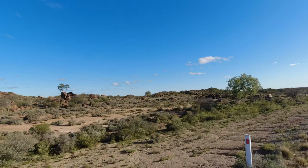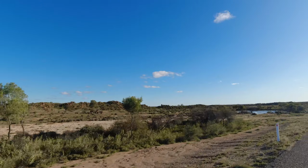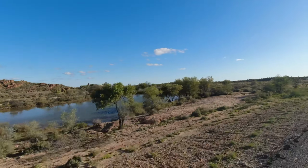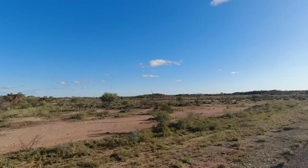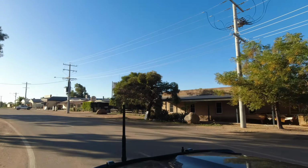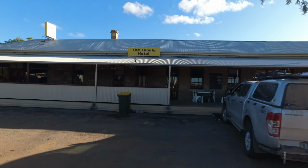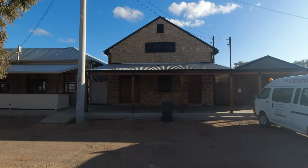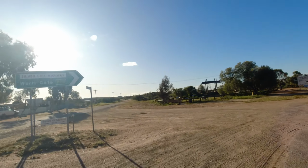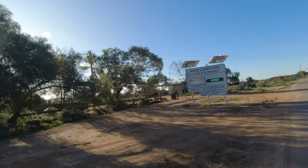The word Tibooburra means something like many rocks, and piles of granite boulders surrounding the outback village bring truth to the name. After refuelling, we set up camp just north of town at the morbid-sounding Dead Horse Gully campground.